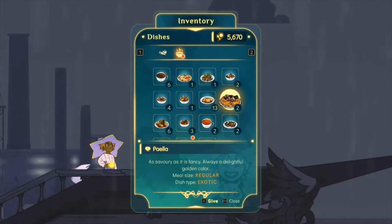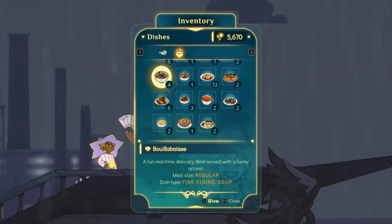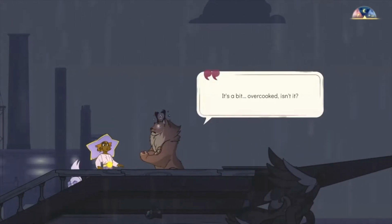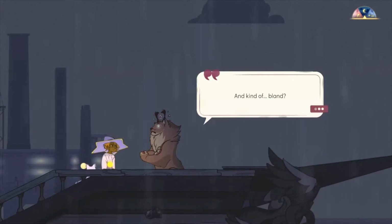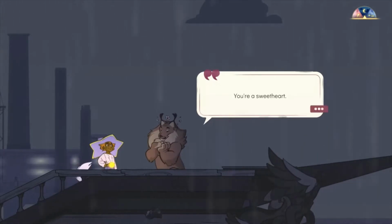Here, let's give you a big meal. What have we got that's big? Well, we've got southern boil. Well, it's a bit overcooked, isn't it? And kind of bland? Bah, never mind. That will do. Thank you, Munchkin. You're a sweetheart.